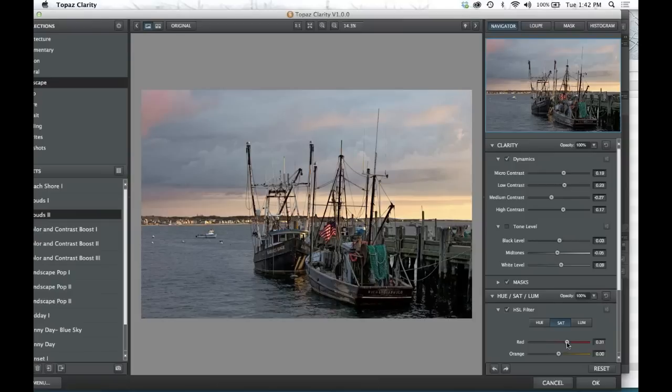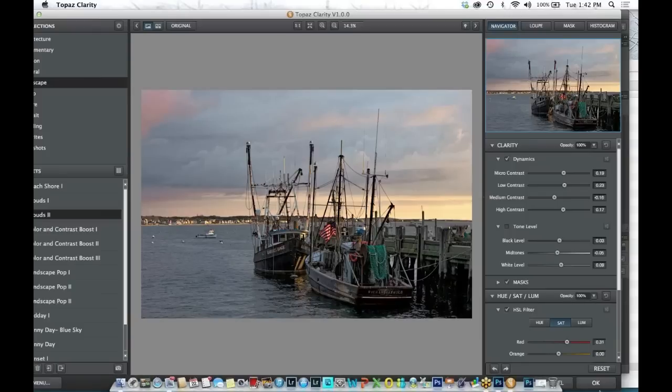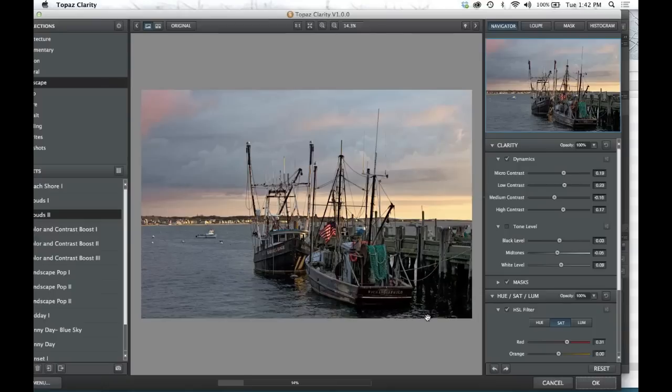But that's looking pretty good, and I really like the detail that it's brought to the sky. It's just given it a little bit more detail than what was there before. I can even bring up the contrast a little bit, but I'm really fond of this plugin for skies. So at this point, I'm just going to hit OK and bring it back to Photoshop. So it's just doing its thing. So we'll go back into Photoshop.